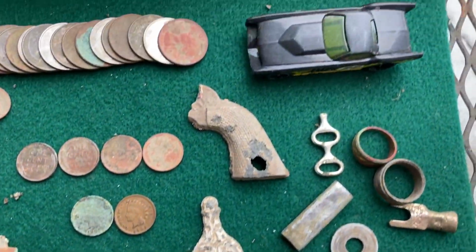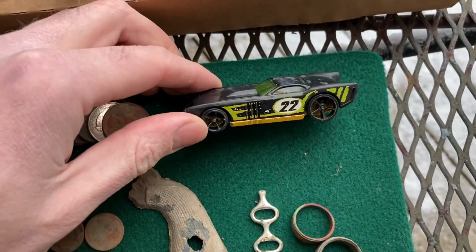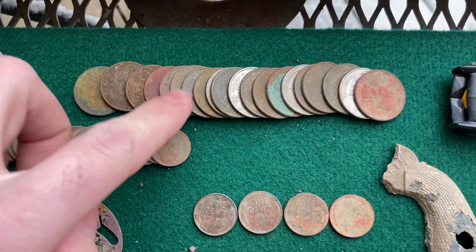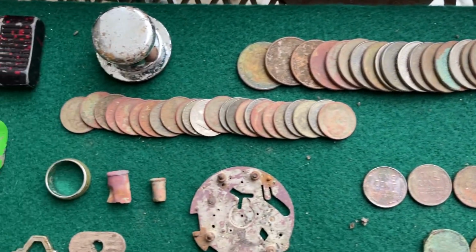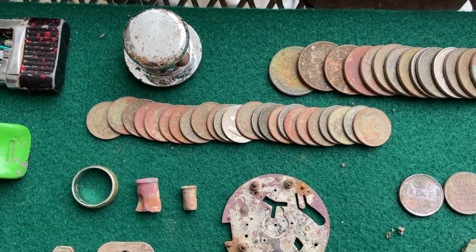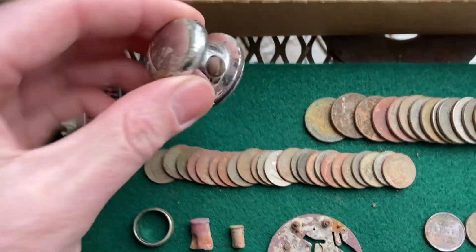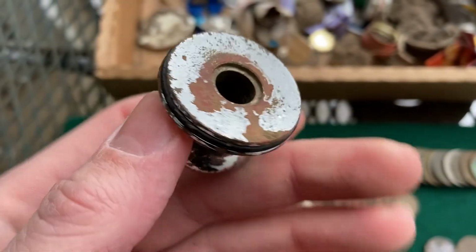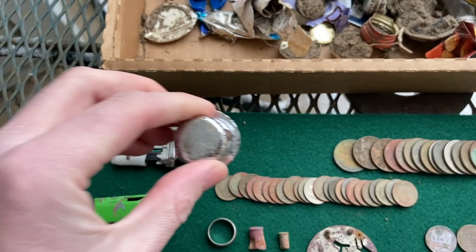We'll zoom back out a little bit. Got that toy car. It's in pretty good shape. We'll get that taken care of. Got some quarters, stack of clad dimes. I ended up with just over $7 and change for this hunt. Not sure what that is. Probably a piece of a car or something. It's brass, so I'll recycle it. If somebody out there knows what that is, please let me know.